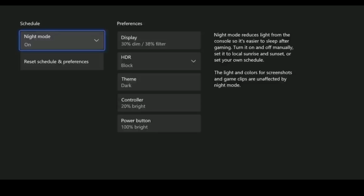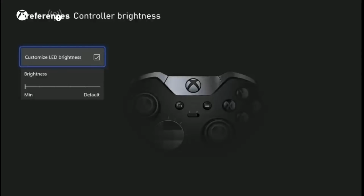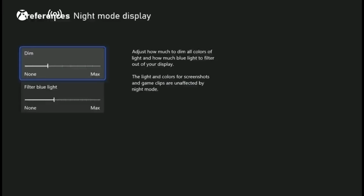So as you can see here on the screen, you can set things pretty granularly. If you dig in here just a little bit, you can see you can customize the LED brightness, including just turning it off, but you can have your minimum and your default settings for the controller LED brightness, which is pretty cool. And then you can move it on over and then just adjust the dimness.